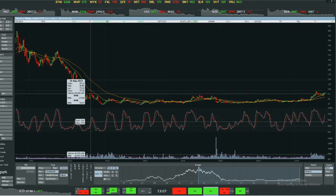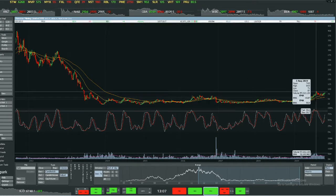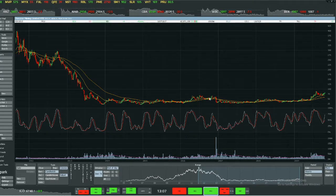This level's probably been taken out to a high of, say, 90.5. What did we get to this run? 89.5. So that's been tested. We failed. So if we get through there, there's nothing really up until about $2. So just be wary of Perseus, especially if gold keeps going, if there starts being that fear driving gold prices higher.